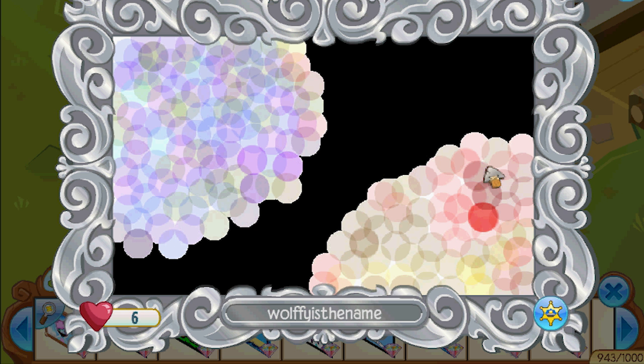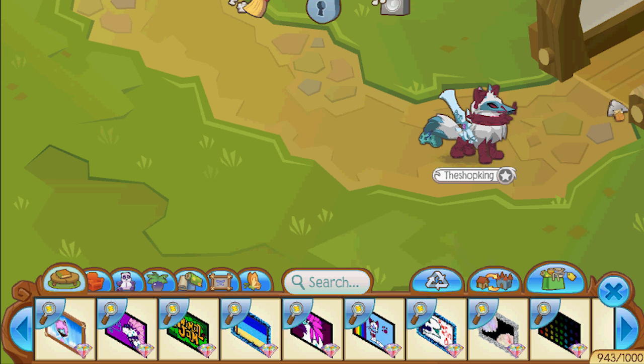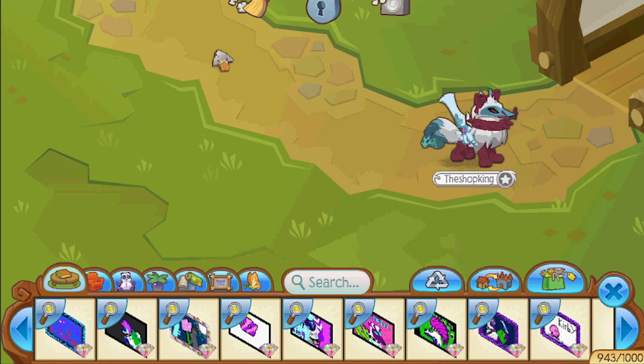Dots. Watch out for the dots. They're getting close to each other. And yeah. Well, that's cool. Wildberry 777. Wow. You know, someone might look at that and think that it's easy to do this, but it's not. And I'm serious. Because you got the colors like perfect from dark to light. It's kind of hard to find the right color when you're making masterpieces.